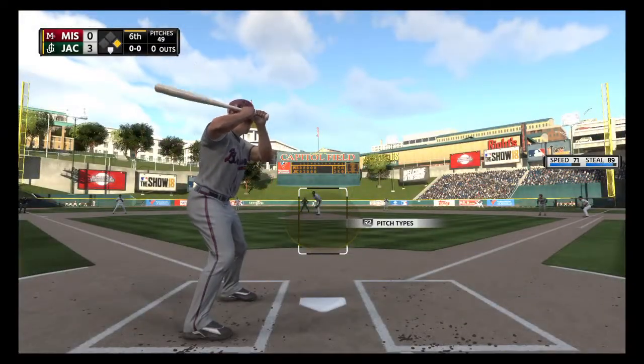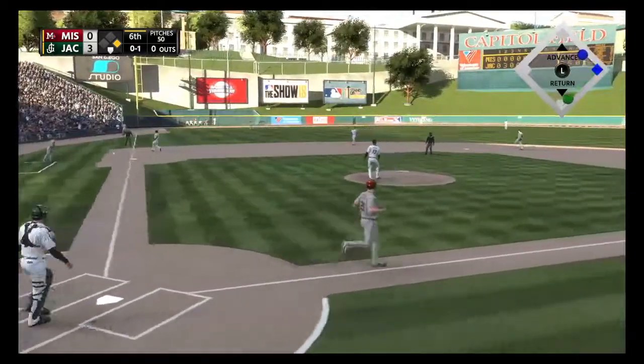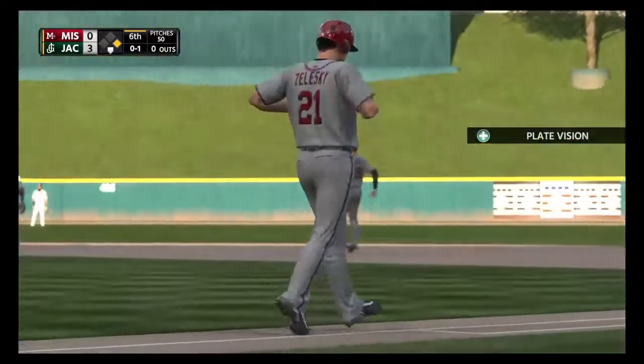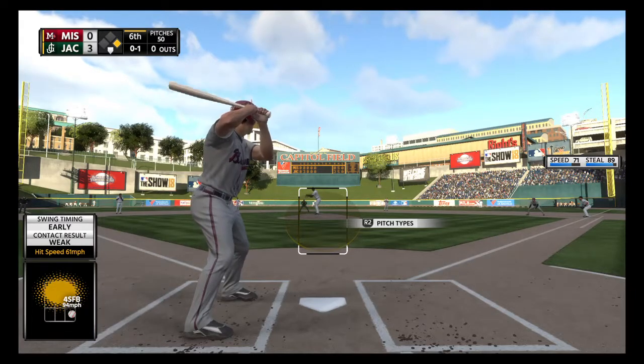Ready for another shot now, number 21. It's been an 0 for 2 effort for him to this point. He comes set. Here's the 0-0 pitch. Grounded down the third baseline. You can't allow this offense to get going right here. Leadoff man on doesn't kill us.